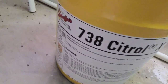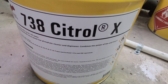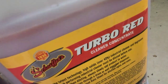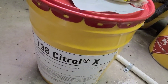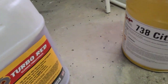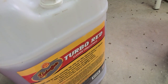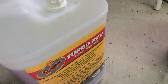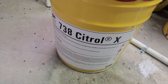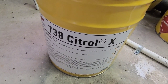Once again, I am a Schaefer's Oil fan. I have been for many years. They make a degreaser called Citrol X. They also make a cleaner called Turbo Red. And I will tell you all that this stuff is unbelievable. I don't know how to describe it. Turbo Red, you can clean an everyday pickup truck with this, and if you got like a little bit of road tar or something on there, it will take it off. It does not affect the paint. Citrol X, it's like it dissolves grease. I don't know, this stuff is wicked.